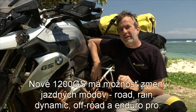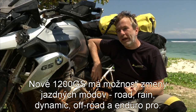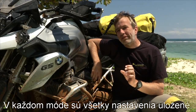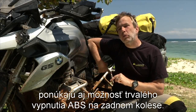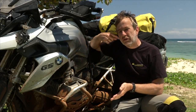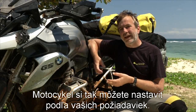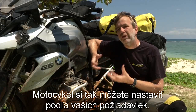The new 1200GS has the possibility to select riding modes between road, rain, dynamic, off-road and Enduro Pro. In these cases, all settings are memorized, which means that the ABS on the rear wheel is switched off and it will stay switched off. You have a little switch under the seat so that you really know what you are doing. But then the bike is adjusted to your riding conditions, what you are doing.